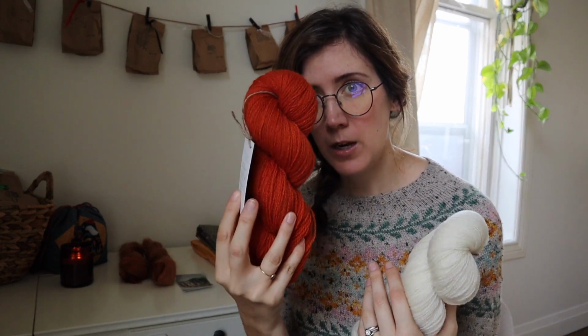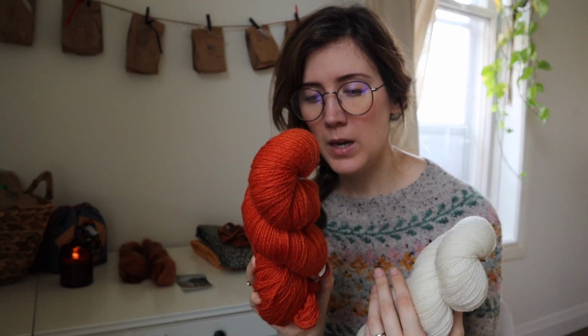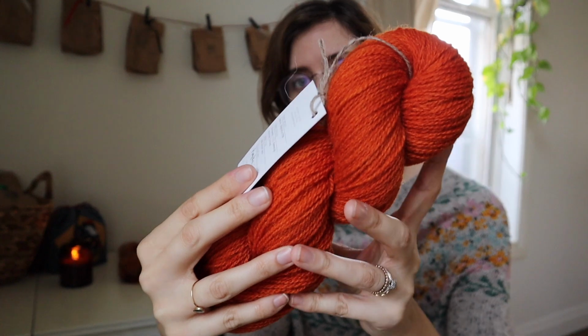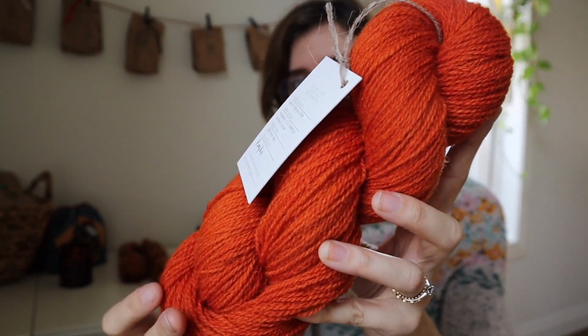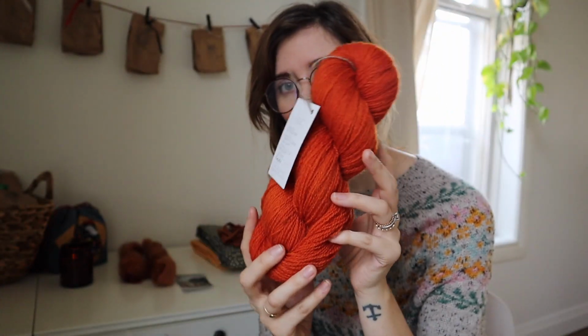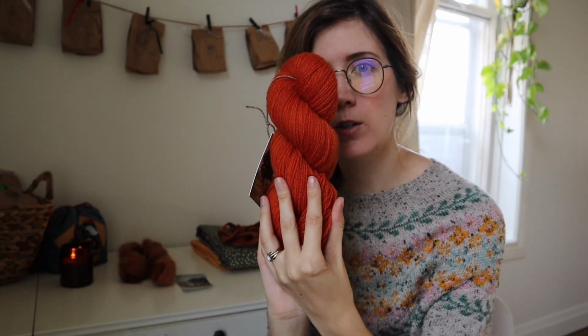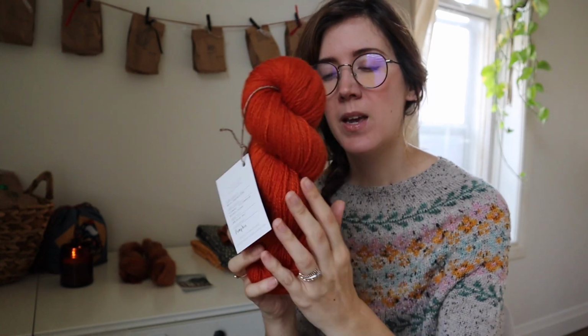So the first one that I got is a fingering weight. She is a natural dyer, so these are all naturally dyed, and this is 100% Dorset in her colorway pumpkin, and it is the most beautiful bright orange, burnt orange. And I have plans for this, which I'm going to talk about.